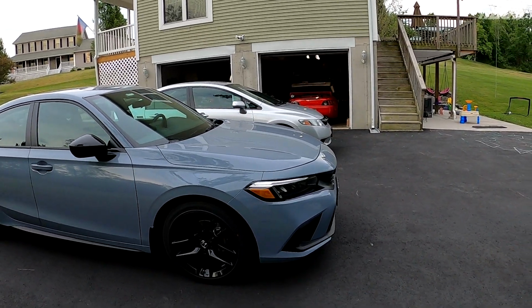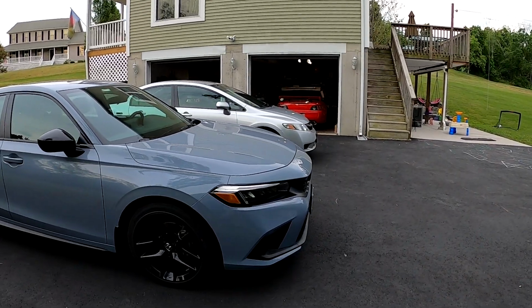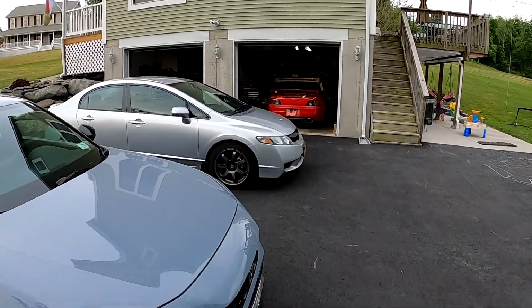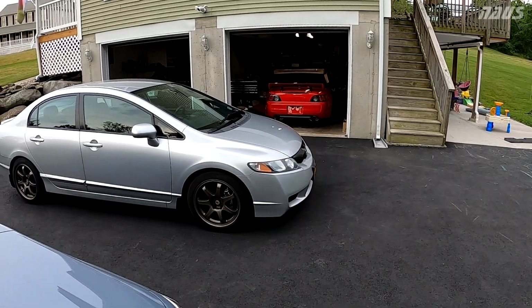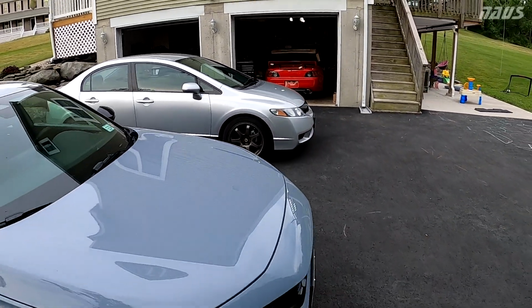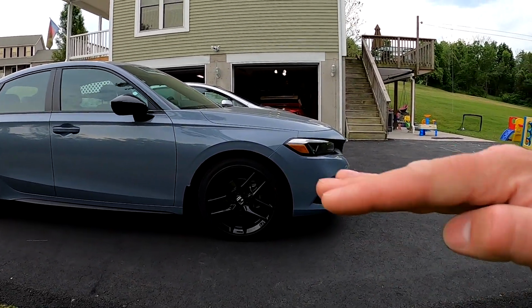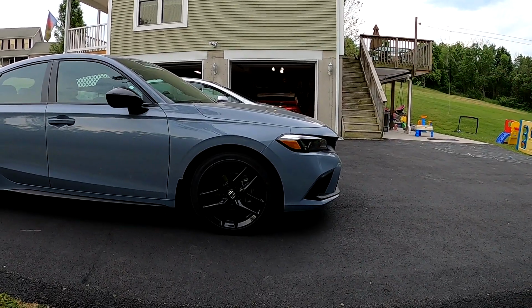However, it's much more squared off. So the 8th gen is still more prone in a way to rock chips on the hood, because the angle that it's facing the ground is significantly more than this squared off one on the new one, where it's kind of more parallel to the ground and then squares right off in the front.